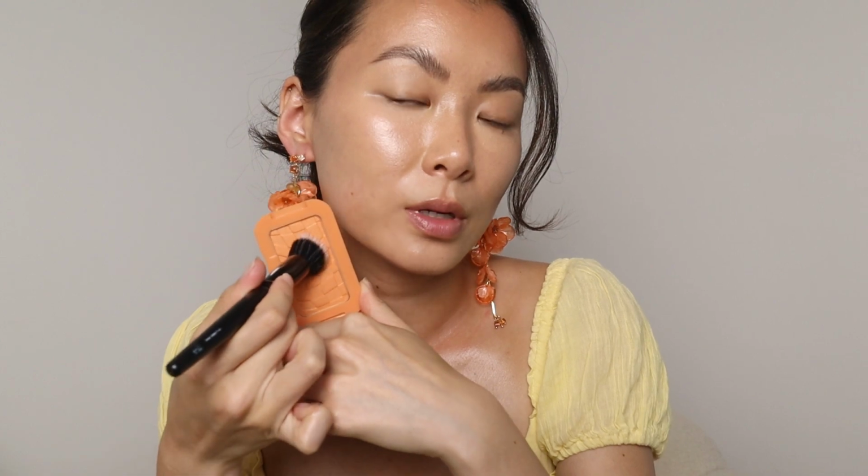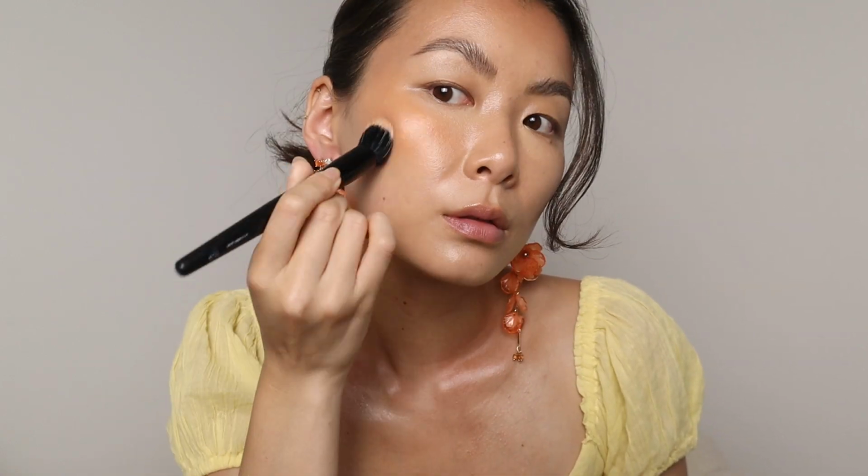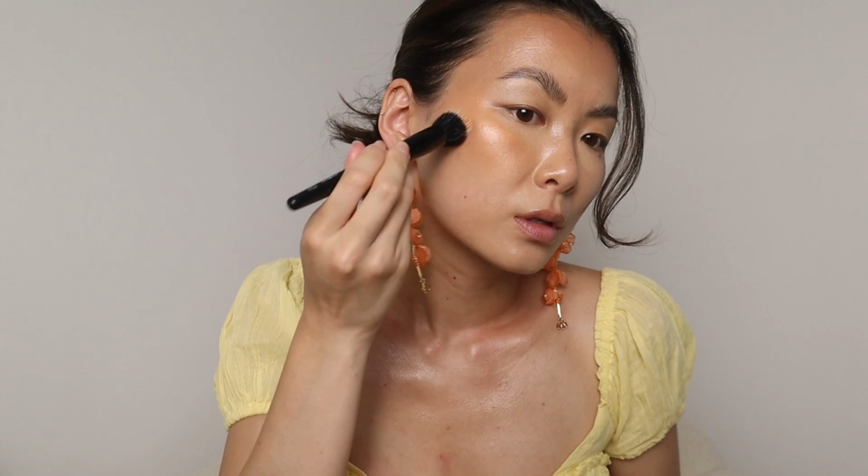Let's go in with this one. So I did not set the skin since I have to show you guys the other ones. Look at that. I love a good tangerine orangey blush. Now, of course, you can build it up. You see a little bit of sheen, but it's not sparkly.